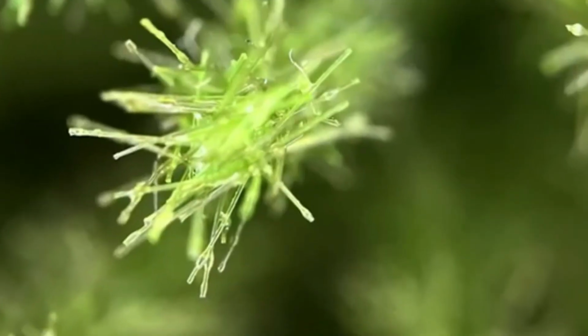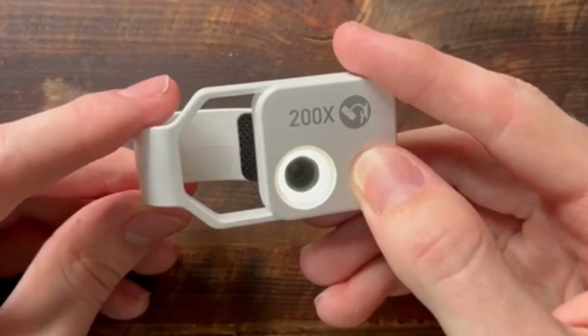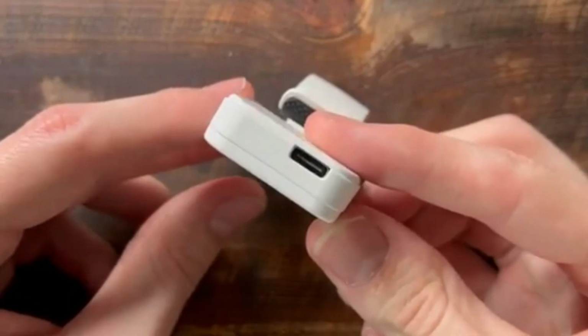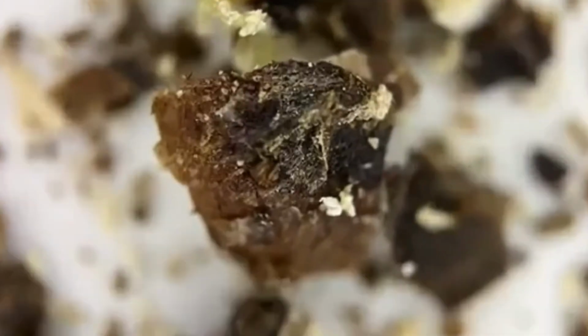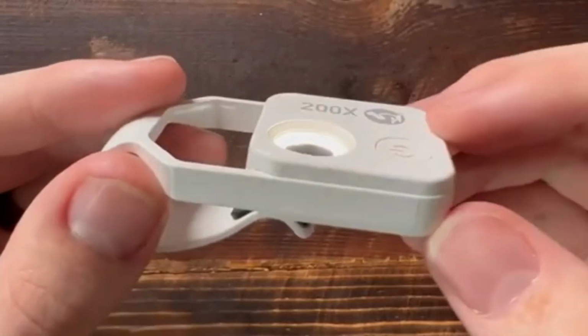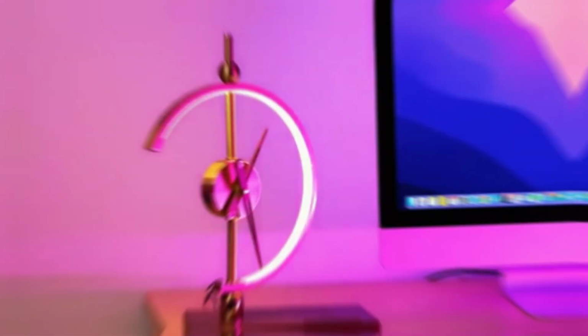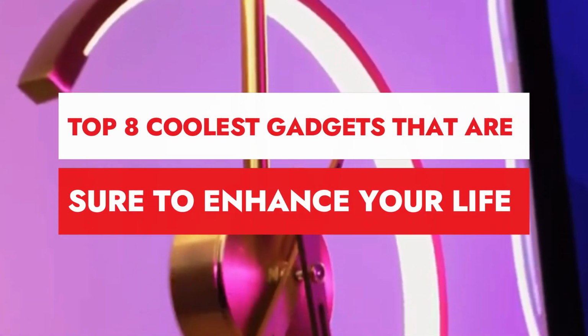Key features of the Mimo Lab Phone Microscope include its simplicity and versatility. It typically consists of a lens attachment that securely clips onto the smartphone camera, aligning perfectly to provide magnification capabilities. This attachment is often accompanied by an adjustable LED light source, ensuring adequate illumination for clear and detailed observation of microscopic specimens.